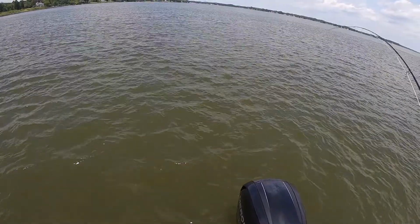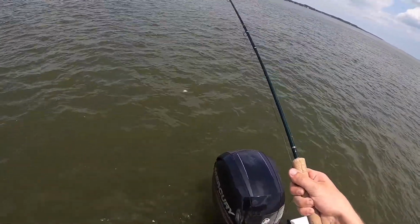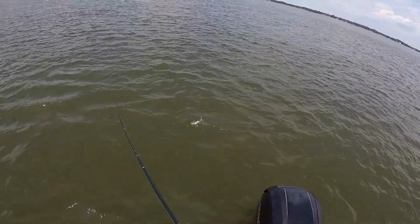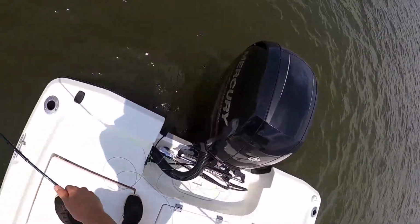Fish. Hey, all right. That's a perch too. All right. They do like different colored flies. Awesome.